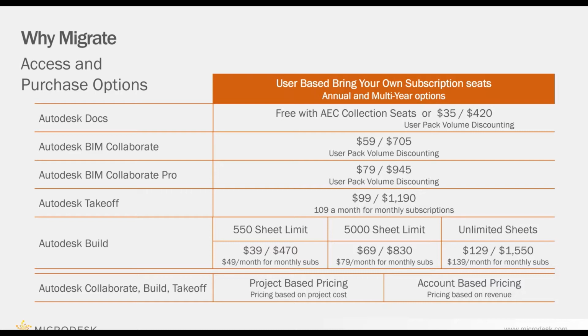If you are looking to just take care of it once, I don't want to have to worry about nickel and diming. I'm not looking to add on a few seats next week because we didn't realize this is going to get bigger. Account-based, boom, done, it's taken care of, it's unlimited. So those are different things that are out there.